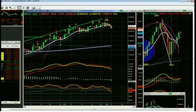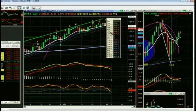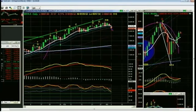peak again at 8,210.26, and now it's pulling back quite sharply. This is the third day. So there's the difference. Now, this is going to be very important. MACD stochastic are very poor. 71% in the stochastic, MACD is expanding.